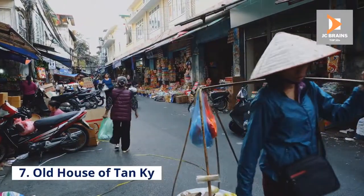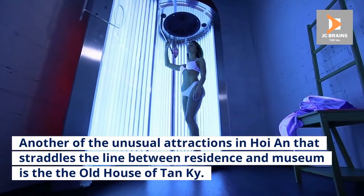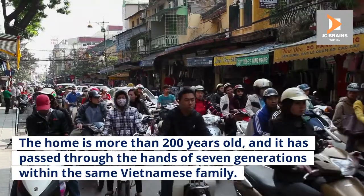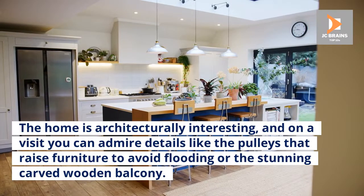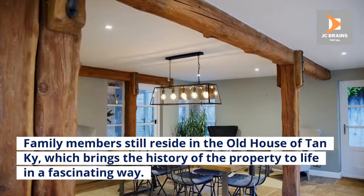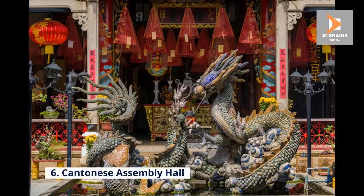7. Old House of Tan Ky. Another of the unusual attractions in Hoi An that straddles the line between residence and museum is the Old House of Tan Ky. The home is more than 200 years old, and it has passed through the hands of seven generations within the same Vietnamese family. The home is architecturally interesting, and on a visit you can admire details like the pulleys that raise furniture to avoid flooding or the stunning carved wooden balcony. Family members still reside in the old house of Tan Ky, which brings the history of the property to life in a fascinating way.